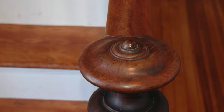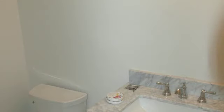The bathroom upstairs was redone so that it's really a modern bathroom at this point. Very clean and timeless. It's kind of your white and white finishes, but it's a nice bathroom. It'll work well as a hall bath.